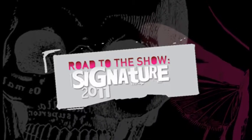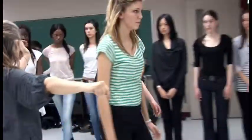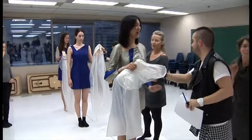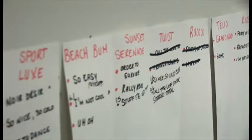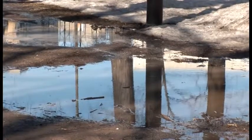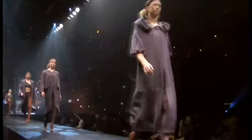Last time, on the road to the show, the modeling team and backstage scene came together for the first distribution and fitted 60 models with over 200 outfits in just one evening of work. Meanwhile, we discovered the long and tedious process the music team must experience to find the right tunes for 21 different collections. The month of April is halfway done, and Signature is around the corner.